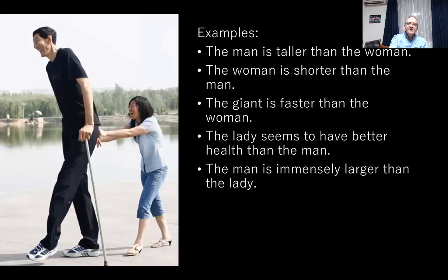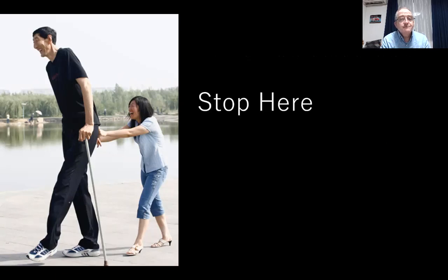Here are some possible answers here. The man is taller than the woman. The woman is shorter than the man. The giant is faster than the woman. See, he's in front, so he's faster. The lady seems to have better health than the man. Okay, he has a cane. He has to use this stick to help him walk. So the lady seems to have better health. The man is immensely larger than the lady. So we can try to use more advanced vocabulary and mix that in with your speaking practice. Try to always challenge yourself to say something interesting and new. All right, we're going to stop there for just a minute.